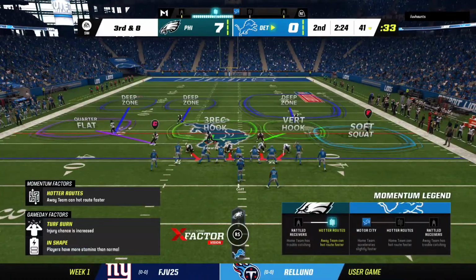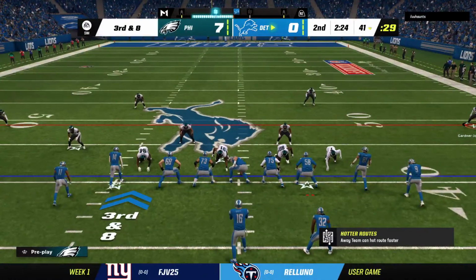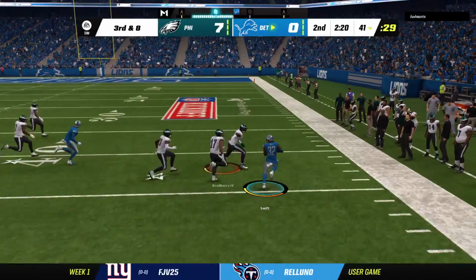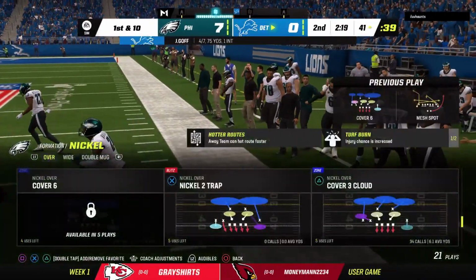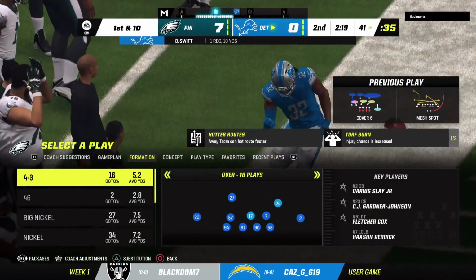So the failure to connect on 2nd down leaves them staring up here at a 3rd and 8. Here's Goff, and that's out to the flat for Swift, and he'll be out of bounds just shy of the 40. 1st down for the Lions on a nice pickup of 18 yards.